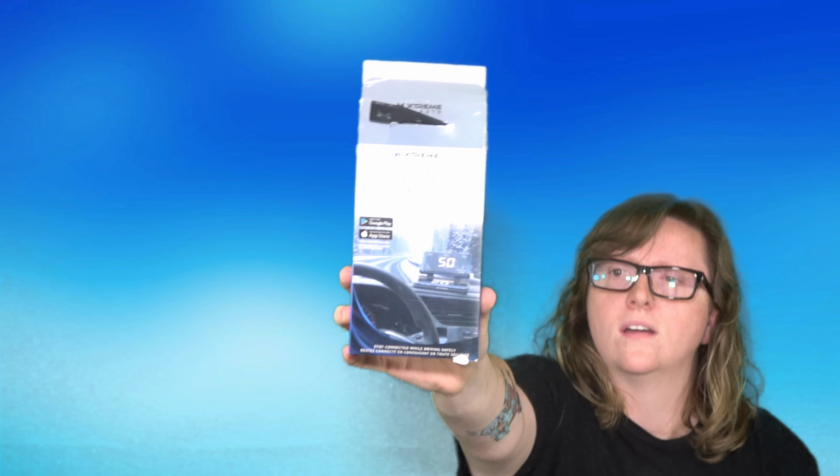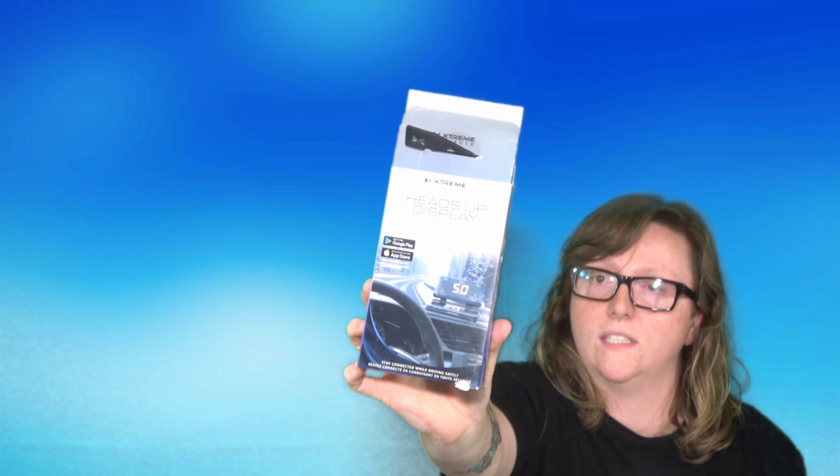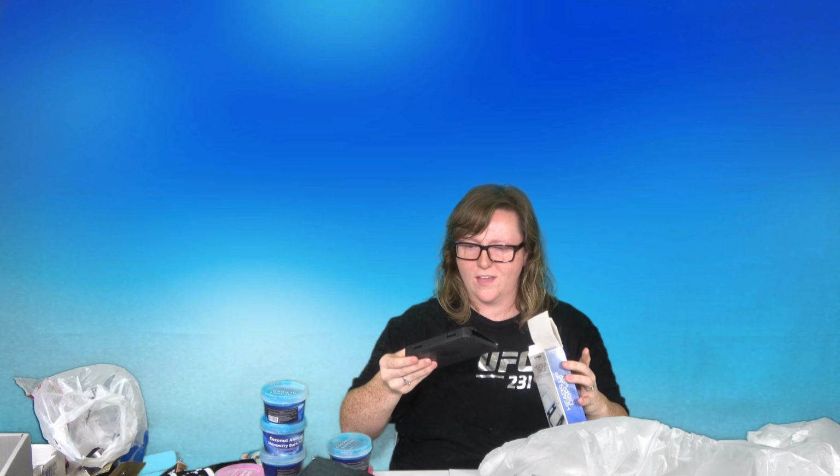This is a heads up display. Not sure what that is. Universal foam mount with reflective screen. Huh. That's cool. I might have to try that out. It seems pretty cool. It has a mirror on it. Never seen that before.